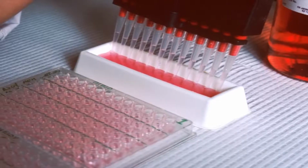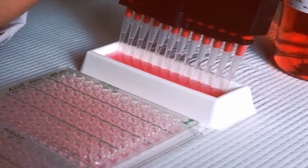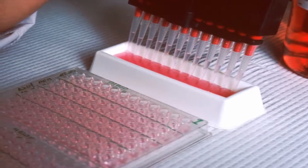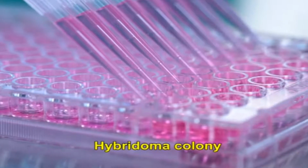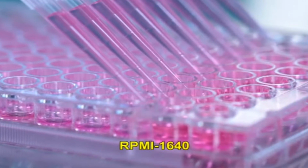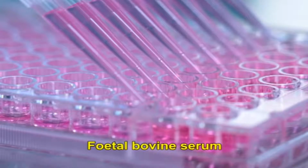The antibodies in a well will be directed towards the same epitope since they are produced by the same B cell, and these antibodies are known as monoclonal antibodies. When a hybridoma colony is launched, it will grow continually in culture medium like RPMI 1640 with antibiotics and fetal bovine serum, and produces antibodies.